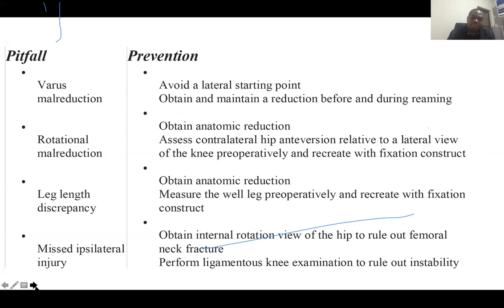In one Chinese paper by Chai and colleagues, they noticed that ipsilateral neck of femur fractures were present in 50% of the cases, the bulk of which were not visible on plain X-rays. So we need to be very aware that these things can actually occur, including the knee ligamentous injury, as we put it earlier on.